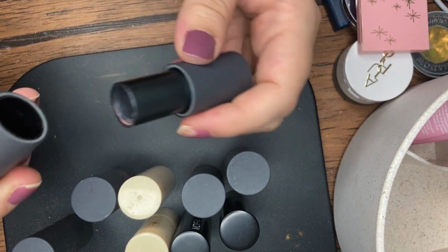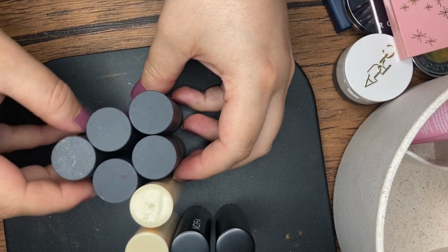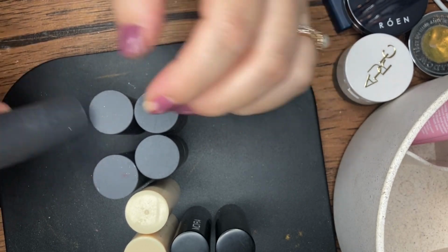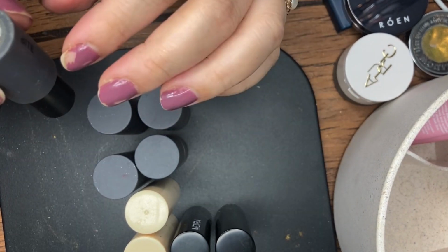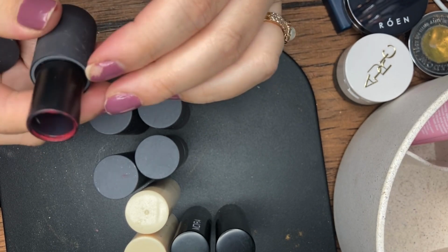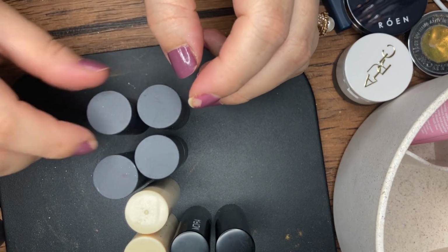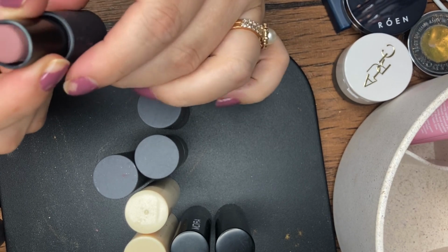Okay, sorry. And then I have, as you can tell, 4 of these Bite lipsticks, cheek and lipsticks. I have this one in the shade Mochi. It's like this really bright red. Again, not moldy, just wax bloom. Tested them all. And there hasn't been any movement or growth or anything.